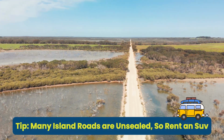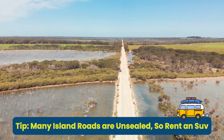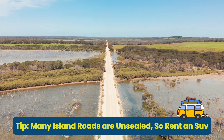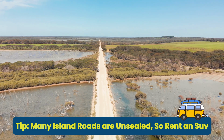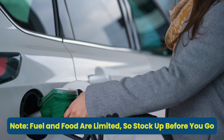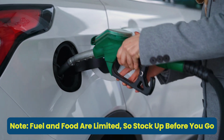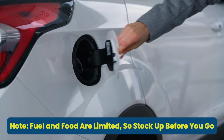So there's a handy travel tip for you. Many roads on Kangaroo Island are still unsealed. Therefore, if you travel with your own rental car, it is wise to explore with an SUV. Also, service options such as fuel and food throughout the island are limited, so remember to stock up before you set out for the day.